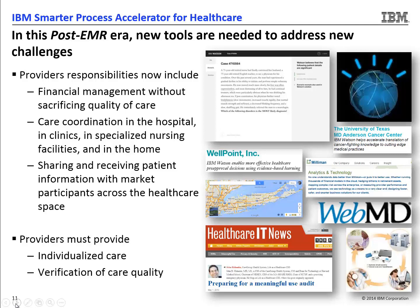EMRs play a critical role in the delivery of healthcare, but we're entering a post-EMR world that demands more than just record keeping. Healthcare professionals need the ability to synthesize and share information from across the organization, as well as with external parties. In a post-EMR era, we need to be able to integrate clinical decision-making that's occurring from services on the web. EMRs are not going to be able to do this, so healthcare organizations need to look at other solutions. IBM's Smarter Process Industry Accelerator for Healthcare should be part of that solution.